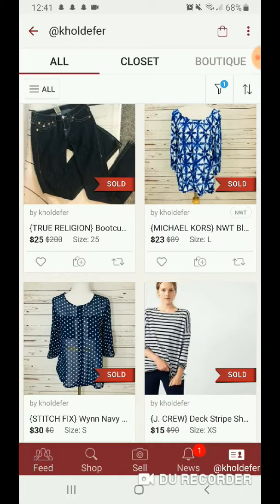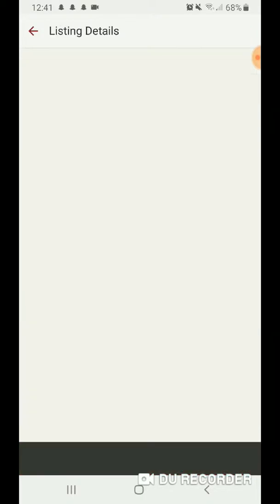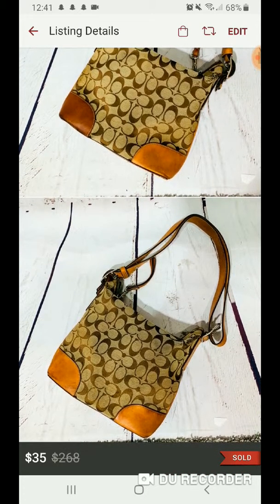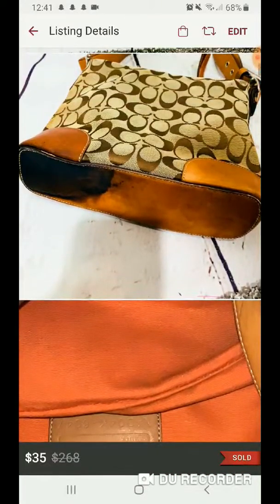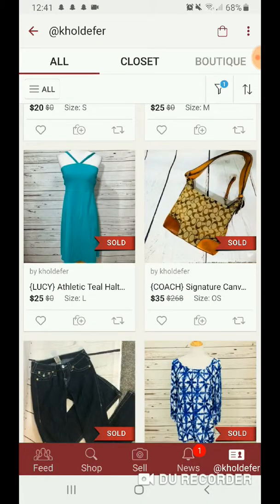These True Religion bootcut jeans finally sold for $25. This Coach purse that I got at the bins and finally listed, if you can see, it has some damage right there. You can kind of see it. It sold for $35, so I was really happy with that.